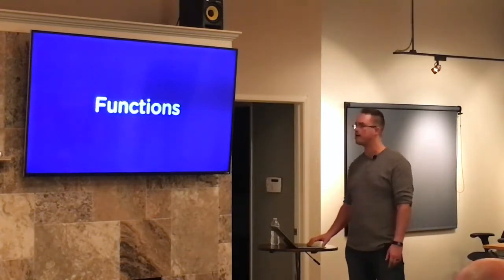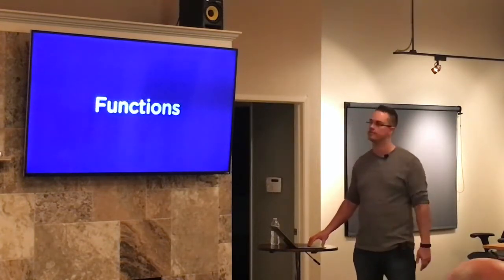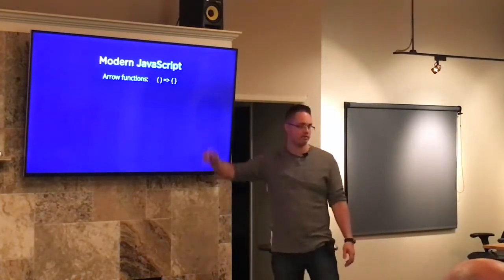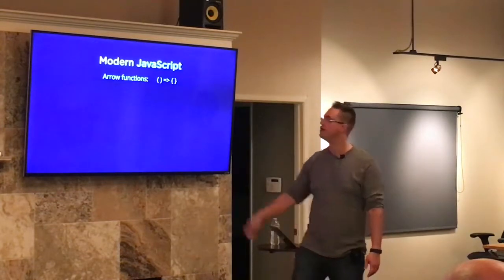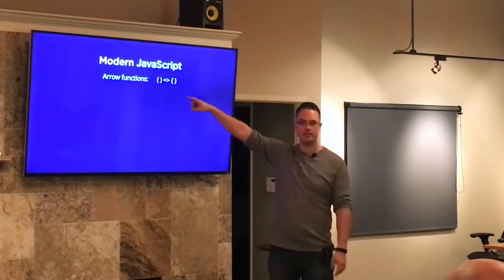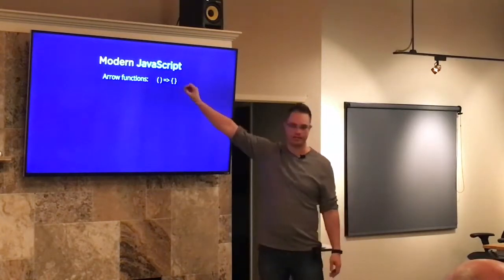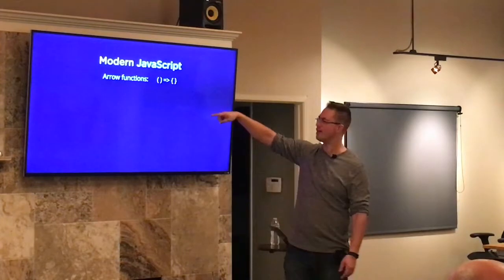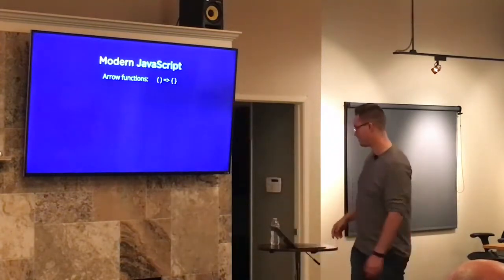All right, so let's talk about the changes that have come to functions. The most obvious one is arrow functions, or fat arrow functions, or whatever you might want to call them. This is the smallest function you can create in JavaScript. It's just two parentheses. Well, you could probably make a slightly smaller one. But a fat arrow, equals greater than, and then two curlies.